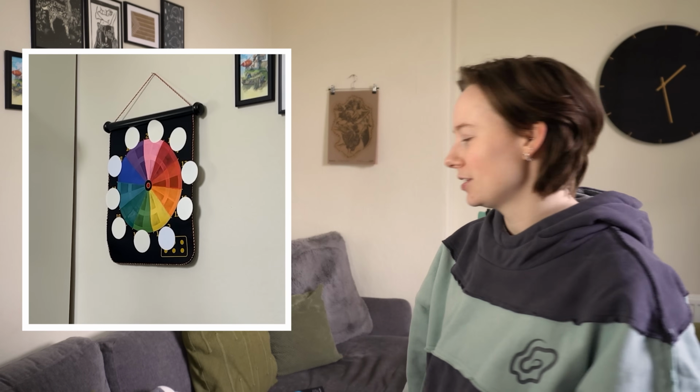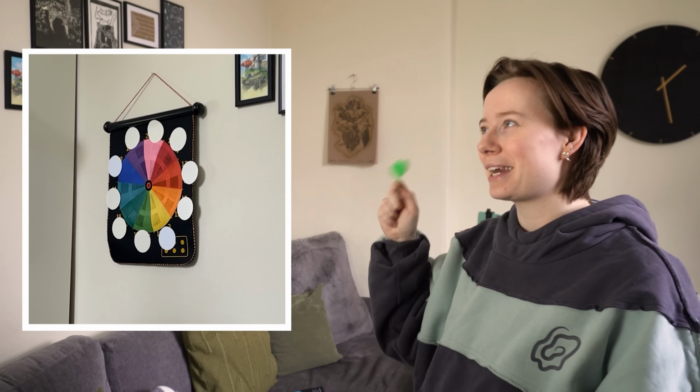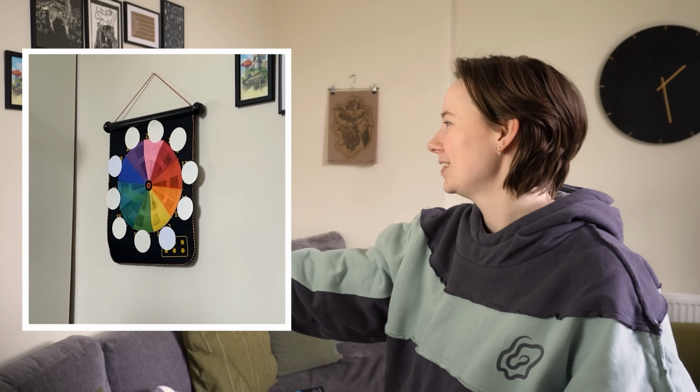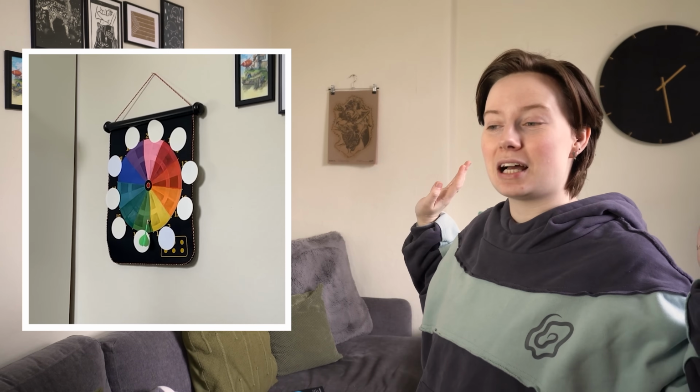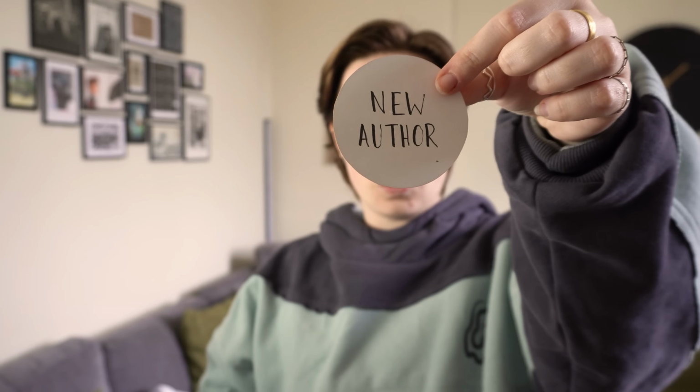It's down the back of the sofa. I'm not sure why they're not sticking today, but this is very annoying. I had this before, but when I had paper over it, it should work like this. Okay, come on. I'm claiming that as light green. That's fine, light green it is. Light green is new author.